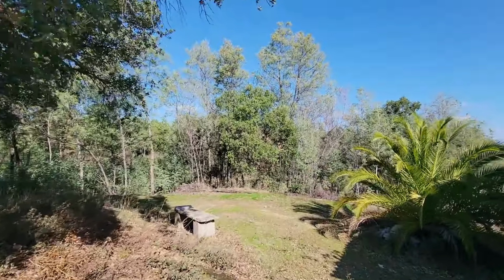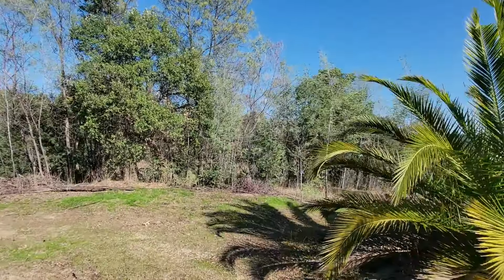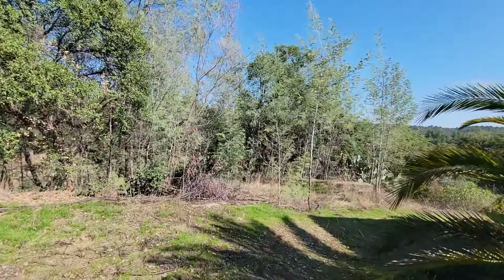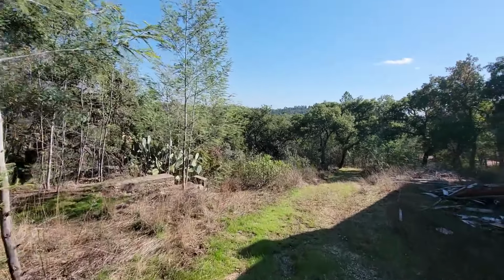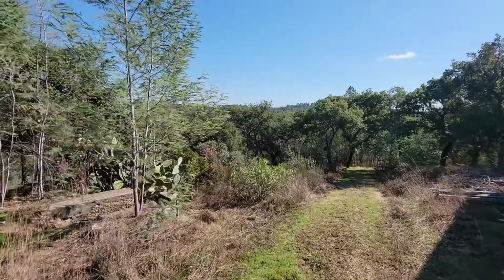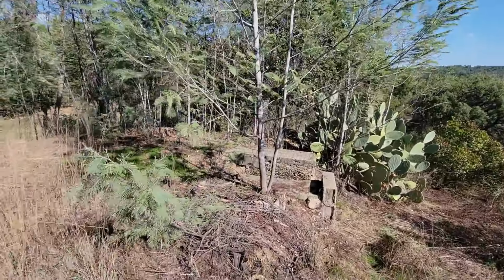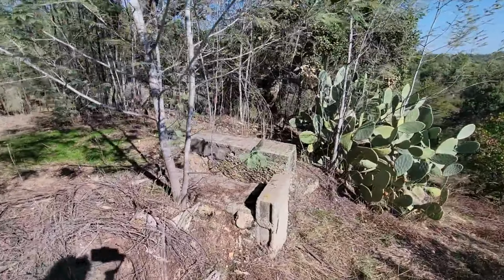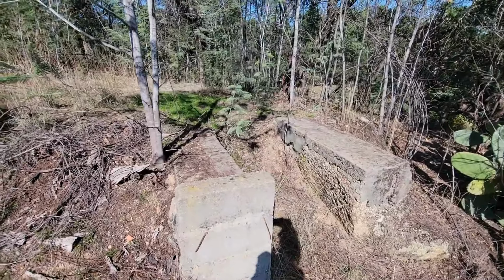So this is the upper part, the entrance and the building. And now we will walk down to the plot that is more a vegetable patch, where you see the well. So if you're good in mechanics, you could use this for your car.